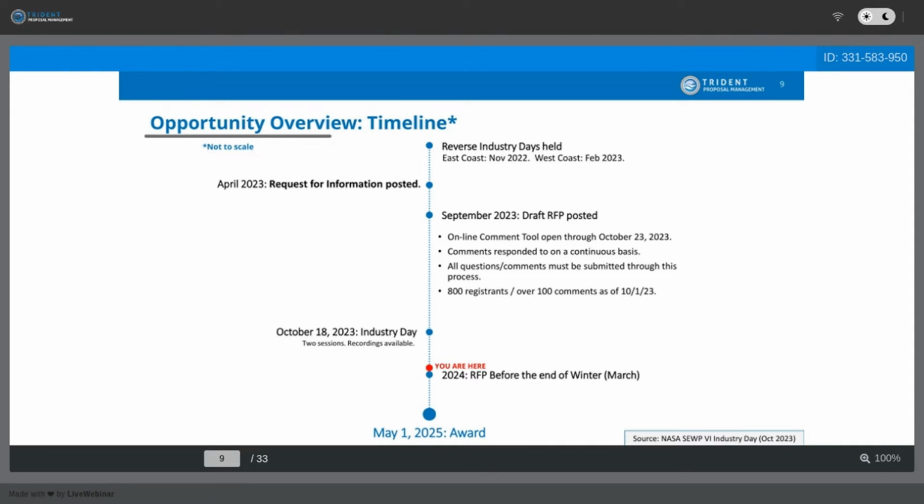All of this is gauged to a May 1st, 2025 award, because this isn't a scorecard contract vehicle like we've seen with some of the other more recent GWACs and IDIQs. There is an assessment portion of this RFP that will take the government some time to get through. So while it is open to a lot more awardees, it will take them time to analyze and look through your submission before the actual award. So we started in 22, we're going to end in 25, but it'll be worth your effort.